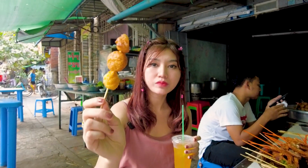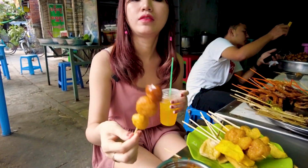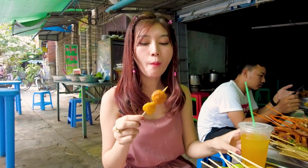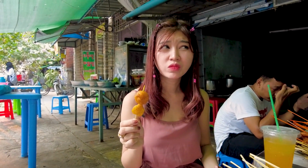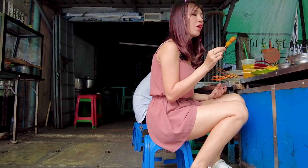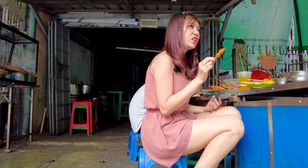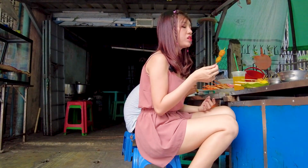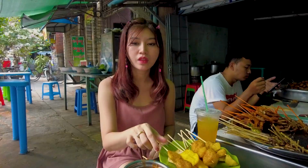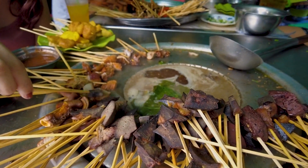Now I will try the fried fake meat. It's a little bit hard. I think it's fried for a long time. Yeah, it's overcooked. So a little bit hard. I don't like it. So now I will try a pork steak.